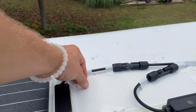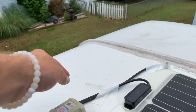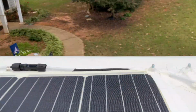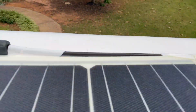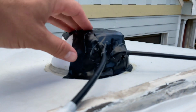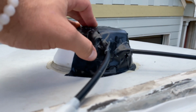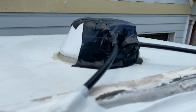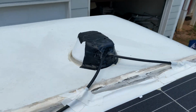Here is the end of the positive that is wrapped all the way around and then back to home base. Here is the negative wrapped all the way around to home base. And then this also is some waterproof tape that we used in order to make sure that there was no water that would seep in from these holes that we made. We'll probably come make this prettier at some point as well.